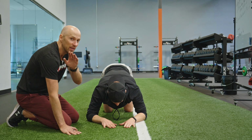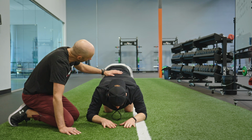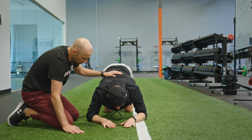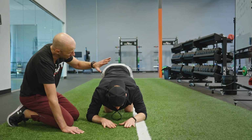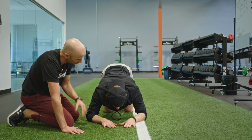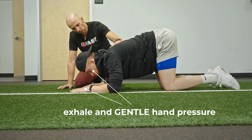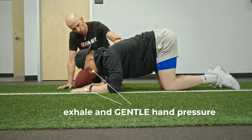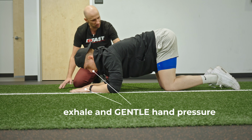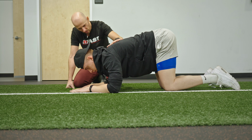The cues, make your life easy, folks, are exactly the same. So start chill, lazy, eyes drifting between the fingertips. This time, instead of just the elbow pressure, you're going to gently press through the hands as well, silent in through the nose. Slow exhale, and then slowly reach like you're a sloth doing the exercise, just like that. Then you're just going to hold that position and breathe it out.